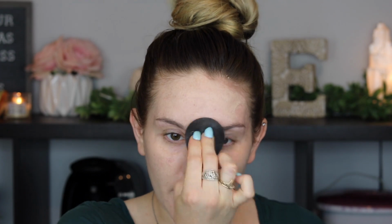Do you see how it looks when I just spread it like that? It looks awful. You blend it in and it just melts away. Oh, I'm obsessed. I'm seriously obsessed.